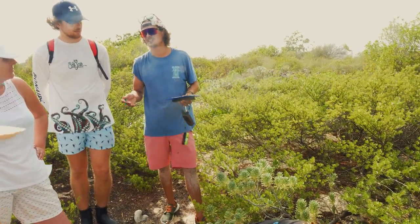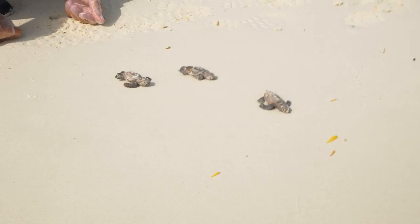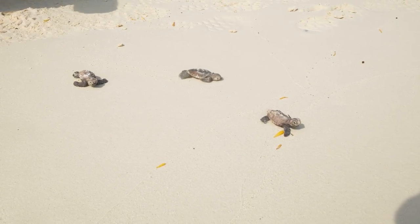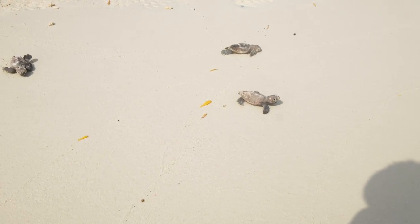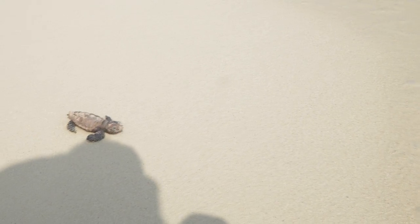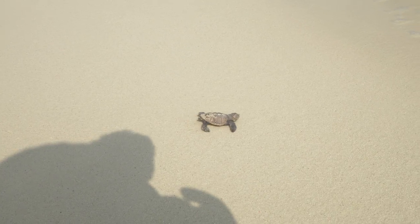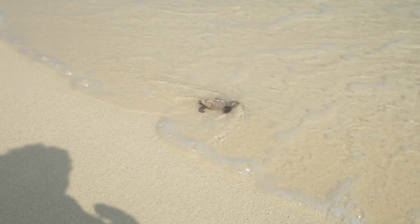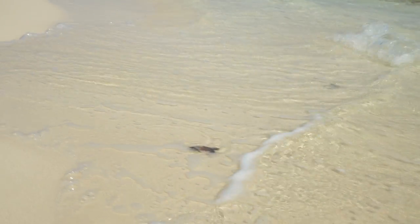Wow. Thanks to their efforts, three critically endangered hawksbills were rescued and they let them go. It's estimated that one in 1,000 hatchlings will survive to adulthood. We are witness to the miracle of life and the innocence of not knowing the struggle that awaits them, made possible by these amazing people. The experience is life-changing. There he goes.